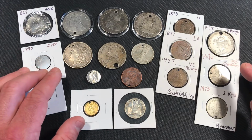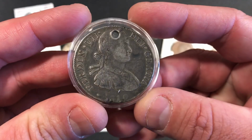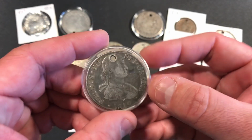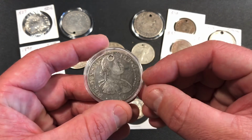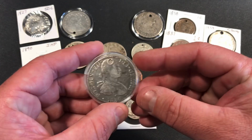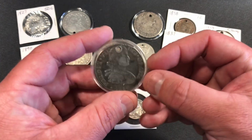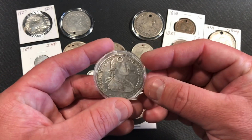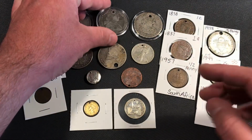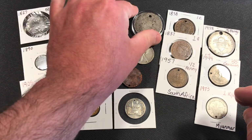Also, one little thing, some people, especially with the old 8 reals, you see we have an 1810 8 reals. Really, really nice piece here, but it has that big hole. Sometimes people would take these 8 reals and cut pieces off of them and save and hoard those little pieces of silver, and basically spend the 8 reals as a full coin and then have a little bit of that shaving that they took off of the silver. And over time, after accumulating all those little shavings, they would have more silver basically for free. So kind of an interesting thing there. But they would also cut the 8 reals and make change with them.